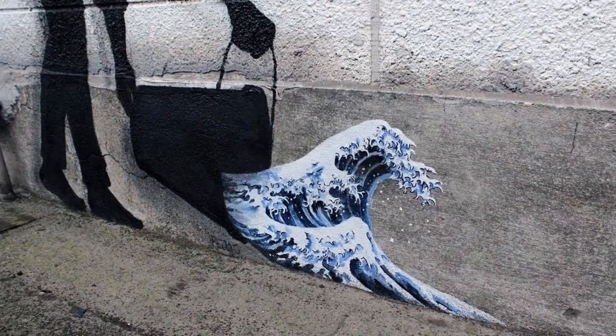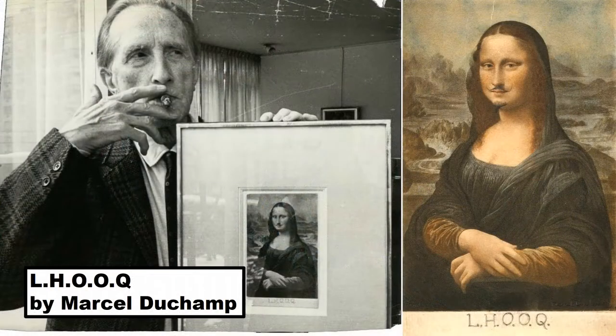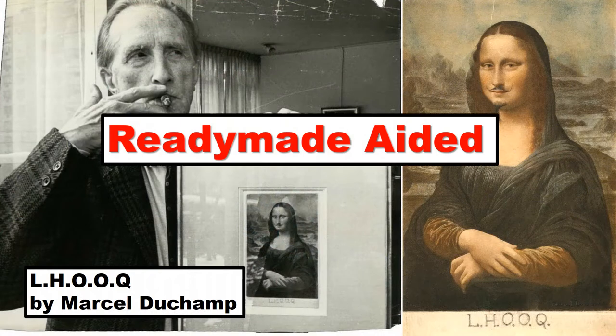For example, L.H.O.O.Q. by Marcel Duchamp. Called a ready-made aided, Duchamp took a print of the Mona Lisa, the ready-made, and aided it by drawing on a beard and mustache.